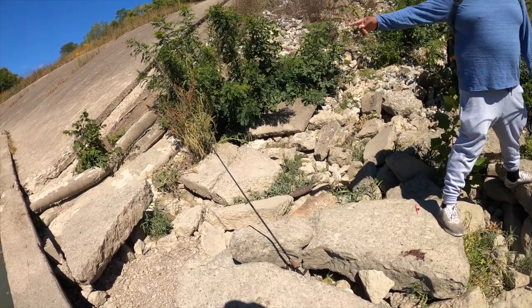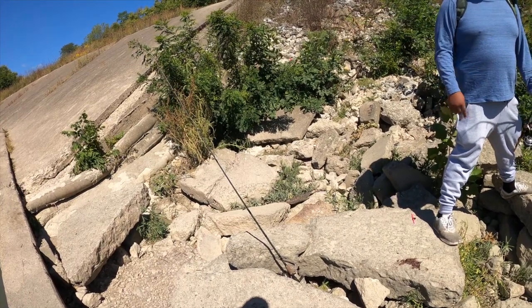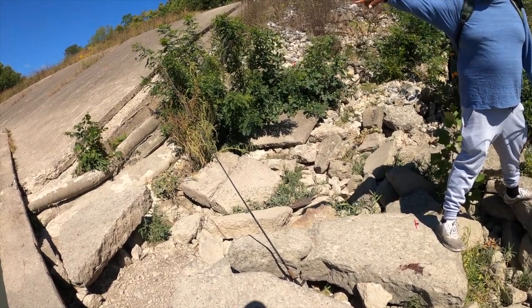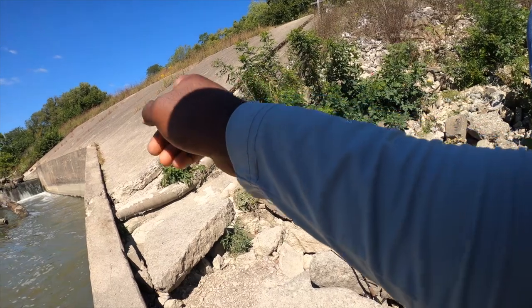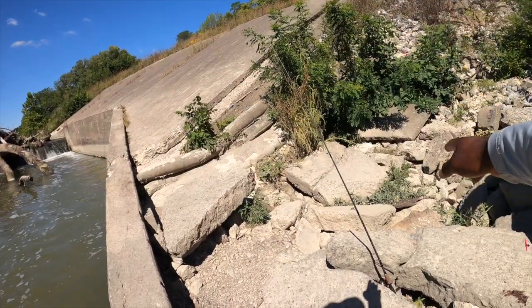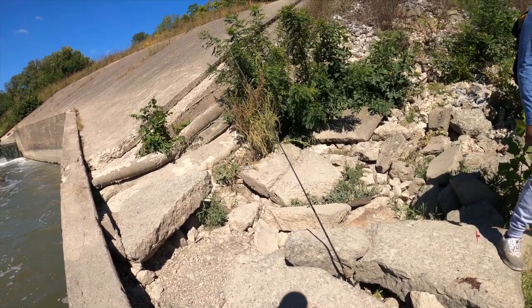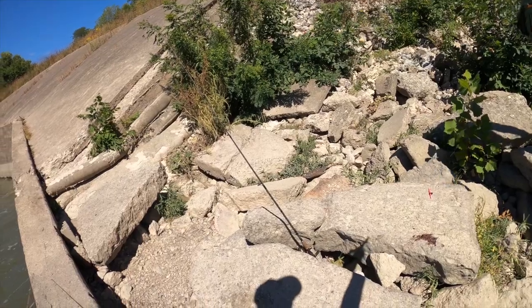Tree. So yeah, I see the guy throwing. He was getting underneath that tree, and he was just pulling them out right off that pool right there, man. I've been getting hit, but whenever I get hit, it'll go under that tree and then it gets snagged. It's probably a saw guy. Yeah, there's some big ones in here, man.